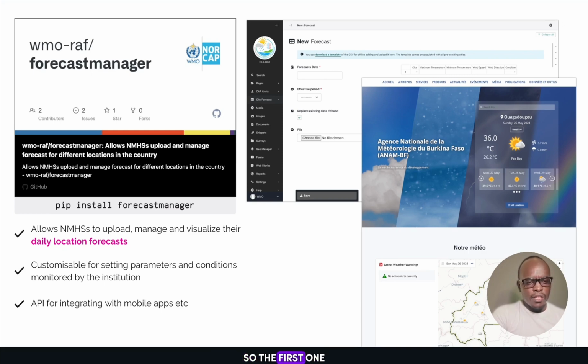So the first one here, we have the Forecast Manager. This is a package that we developed to allow the meteorological agencies to manage and visualize their own forecast. So as a user, I expect that once I go to a weather-related website, in this case websites for Met, I should be able to find the forecast for today, the forecast for the next hour, the forecast for the next week, and so on.